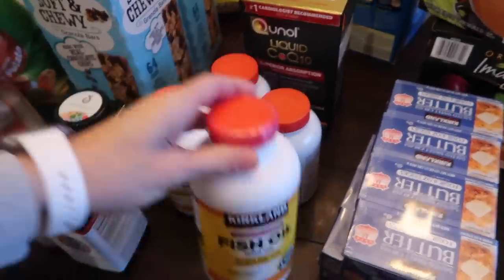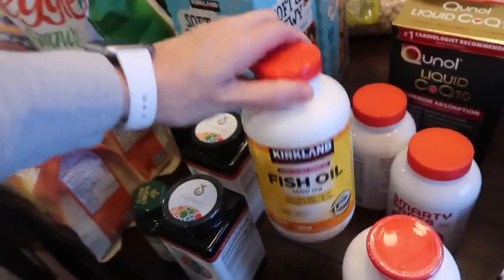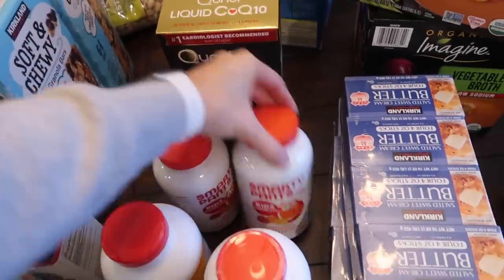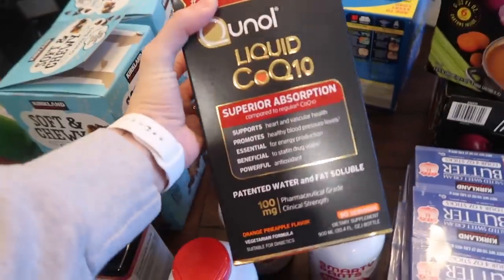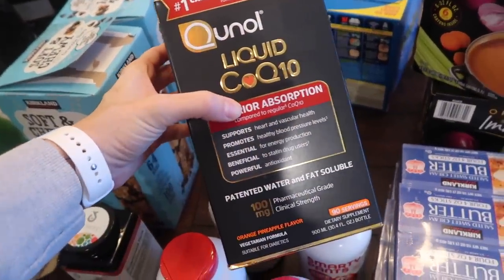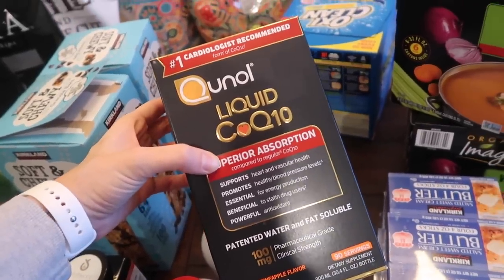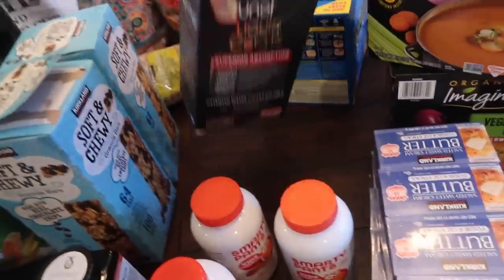We have 2 things of fish oil. My midwife likes me to take this when I'm pregnant. Then we have 2 of the Smarty Pants vitamins for the kids. And we also got this liquid CoQ10 again. If you saw my last haul, we got this and we actually really enjoyed it and we felt a difference in our energy. So we wanted to get that again.